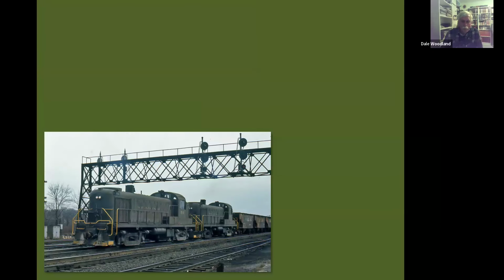This is a pair of RS3s, and this is actually the train that would go out the Chester Valley branch. To access that, you had to back out of Abrams to be pointed the correct direction west toward Downingtown. So that was a reverse move of about 2 miles. What you're looking at there is a pair of RS3s, which really was the standard power until they were replaced by the SW1500s.